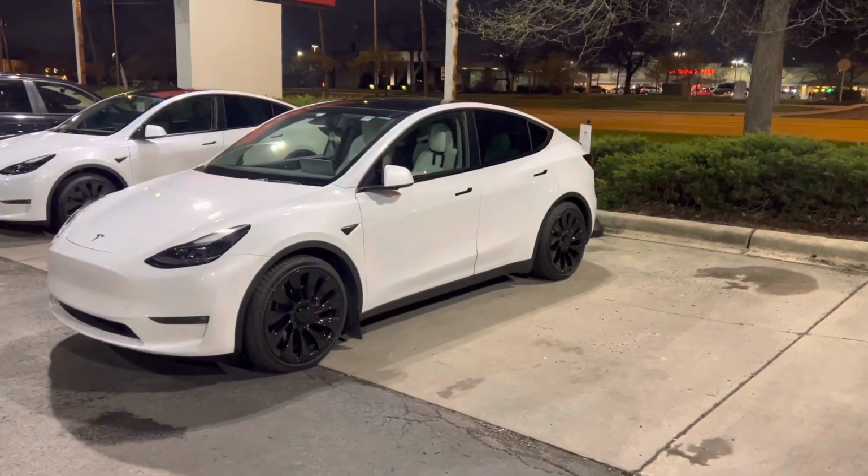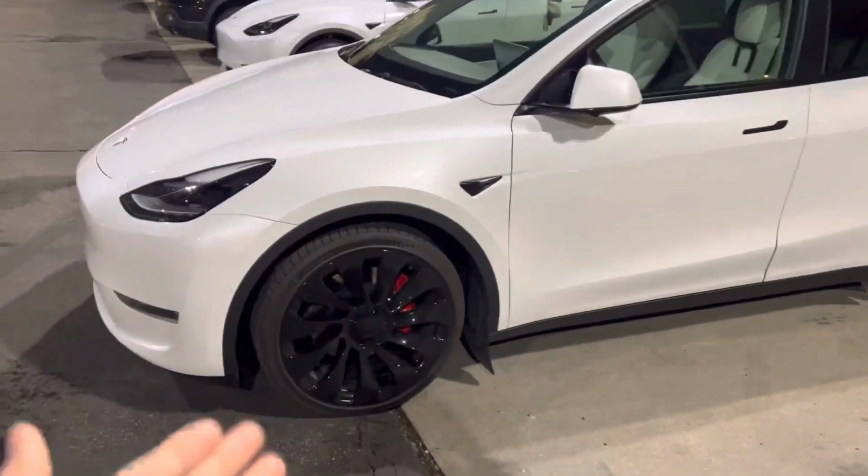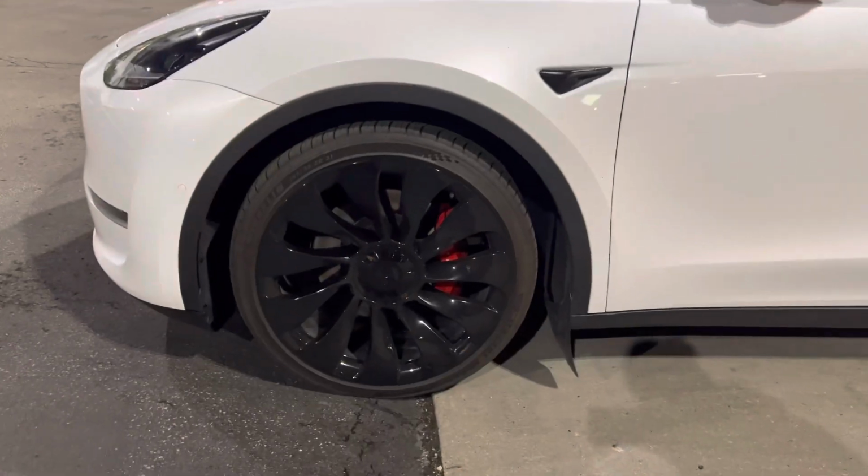I just got these glossed at Crown Customs in Wheeling, Illinois. By the way, great shop. I would highly recommend them. They repaired these wheels and glossed them. And you can see the gloss wheels.